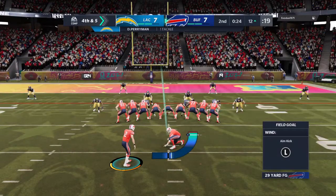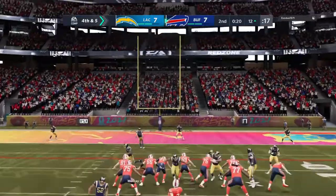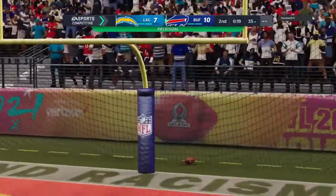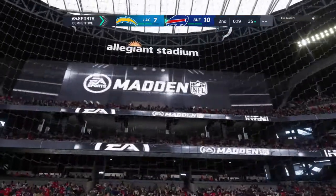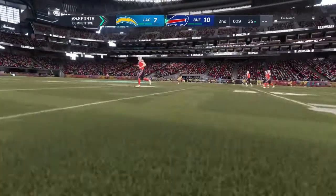Tyler Bass out for the Bills field goal. A 29-yard attempt. The kick by Bass is good. And the Bills will take a 3-0 lead. Now the drive ends in just 3, but they'll take it. Looks like they'll head to the locker room, barring something unfortunate, in front on the scoreboard.